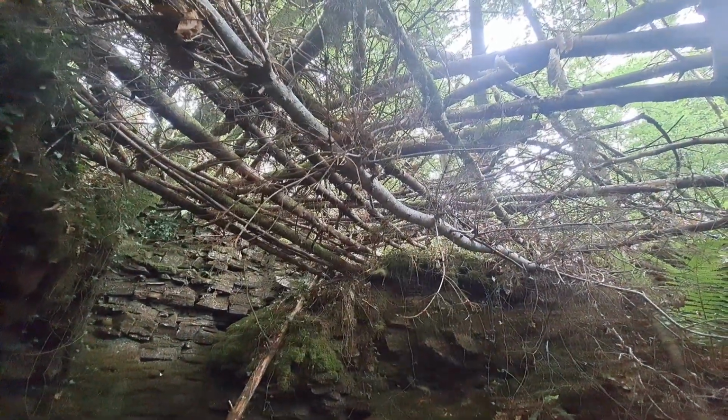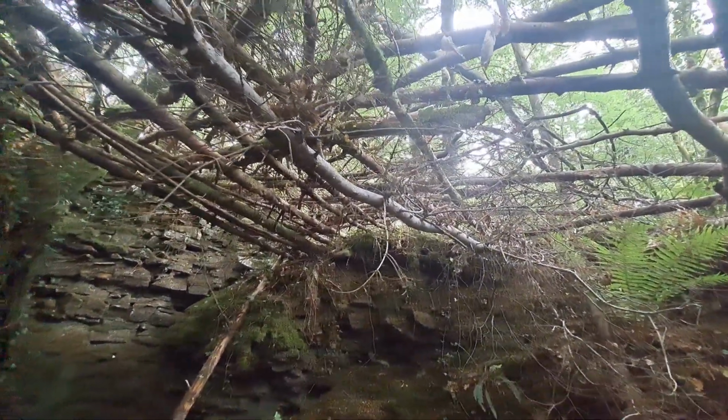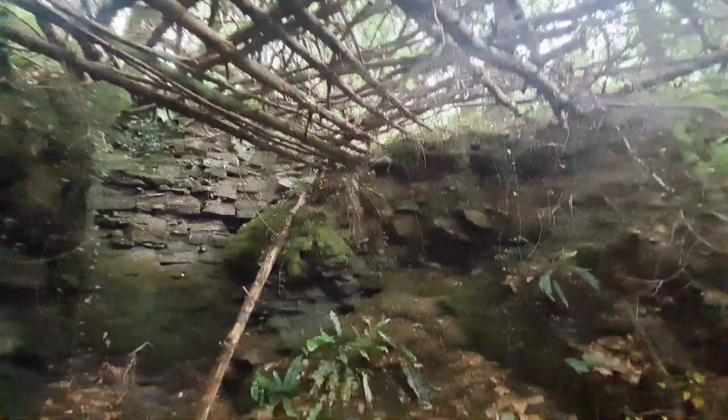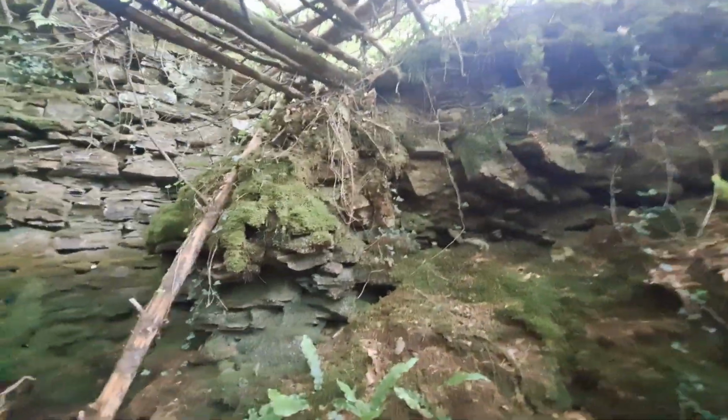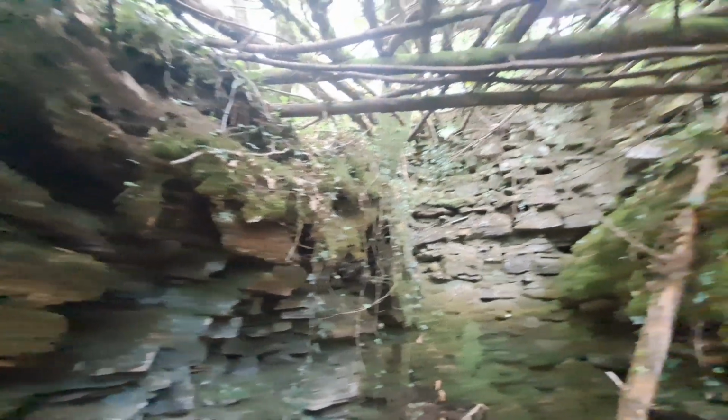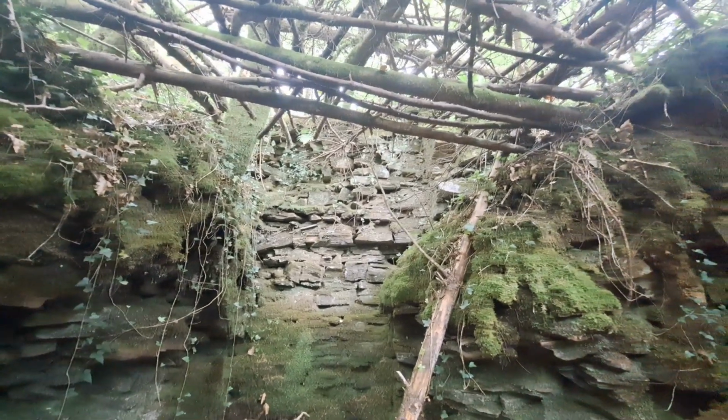Not going to keep a lot of rain out, but, you know, some kids were kept off the streets doing this, weren't they? Real thick walls. This building was obviously built to last.